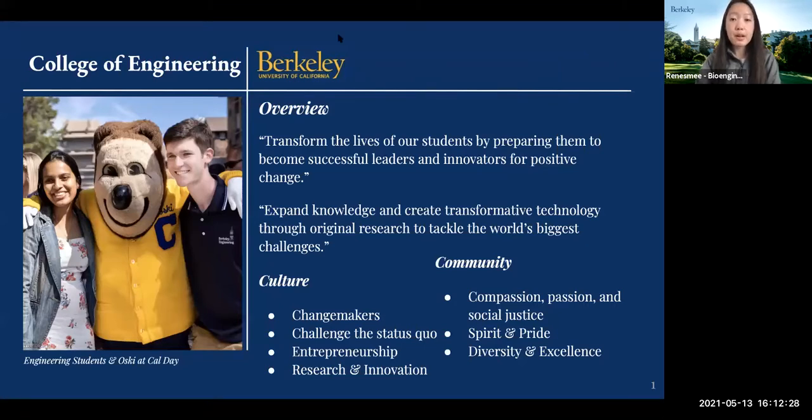So in addition to the culture at Berkeley, we also have such an amazing community. And by amazing, I just mean that we're definitely a bunch of students who are really passionate about the topics that we're learning, but we also have compassion, as we care a lot about the social justice that is ongoing in society, but also around us as well. And so Berkeley is really proud of its spirit and pride as well. A lot of students love to join different clubs, different meetings, different activities to voice their opinions about society and want to make it better. And lastly, Berkeley is truly a very diverse community. So you can definitely meet a lot of people from different backgrounds, and all of them have really amazing stories that always amaze me when I hear about them.